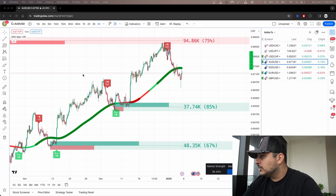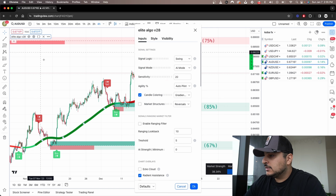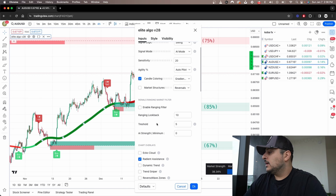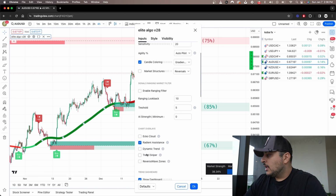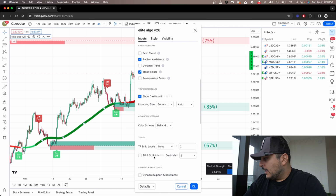So for this strategy to work, you're going to want to have the same exact settings as I have myself on this indicator. So to do that, you're going to go over right up here. You're going to press the settings icon, and then you're just going to copy the same settings that I have for this strategy. So under the signal logic, you could put it on swing, signal mode, AI mode, and then next we're going to have sensitivity set to 20 or 15, whatever you like best. You want to make sure that the candle coloring is on as well. And then you want to make sure that the reading assistant is on, and you want to make sure that the trend sniper is on actually as well, guys. And then the dashboard, turn that on as well. And then that's pretty much it.